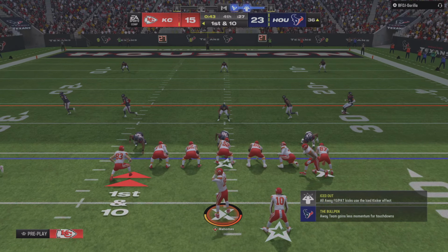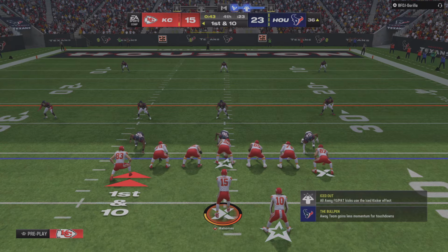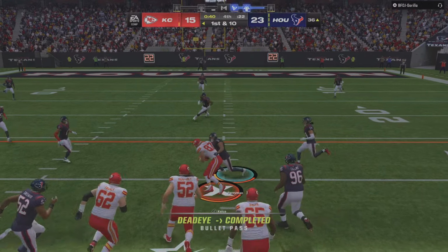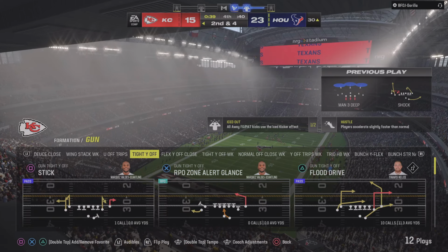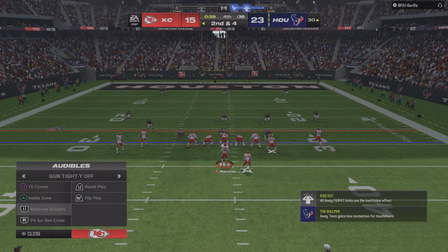Now Patrick going to change the play. Here's Mahomes. Complete, the tight end Kelsey. The Chiefs quickly now going to use the last of their timeouts as they stop it here with just under 40 seconds to go in the game. Now 2nd and 4.